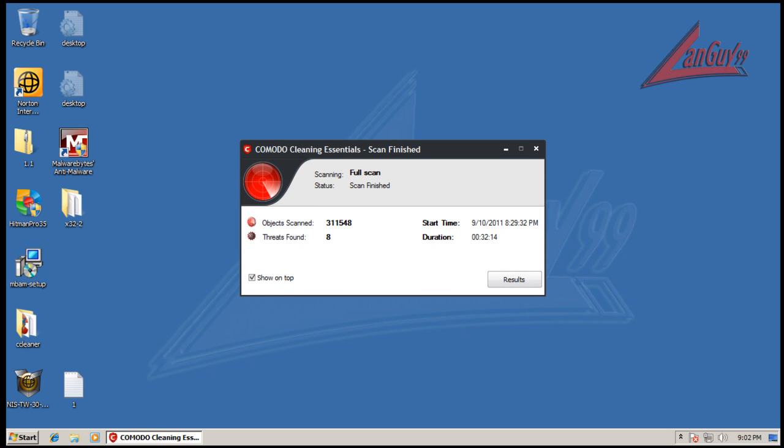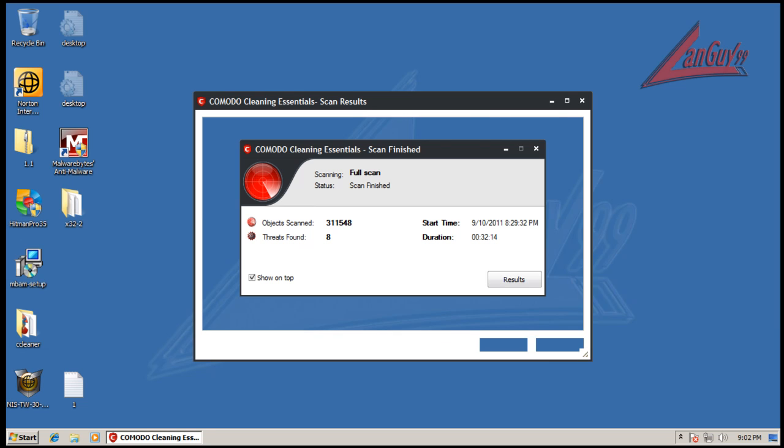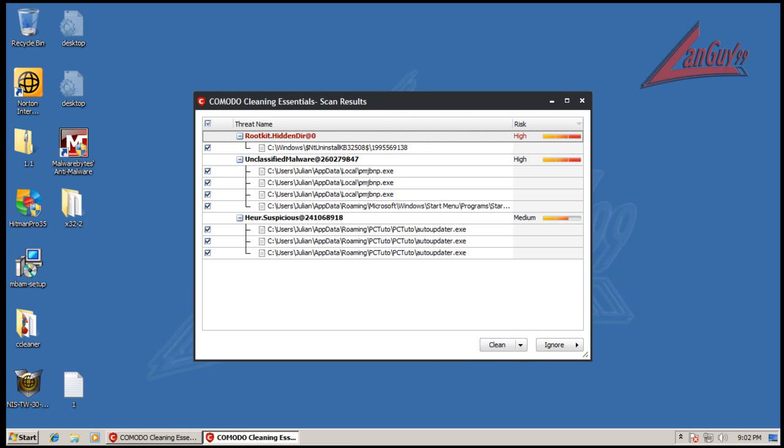Okay, so I'm back. Comodo Cleaning Essentials finished scanning here, and it found 8 things. Let's see what it found here. Okay, so it says we have rootkit. So we got some kind of hidden directory here, and we had some unclassified malware, program startup, and this PMJ BNP thing, and then we also have auto updater.